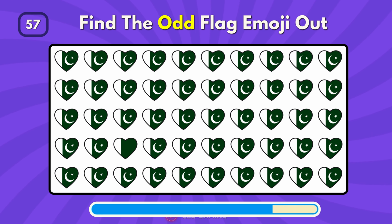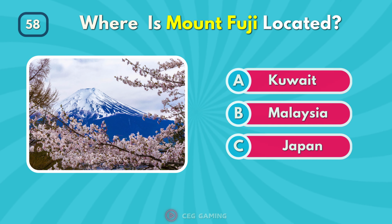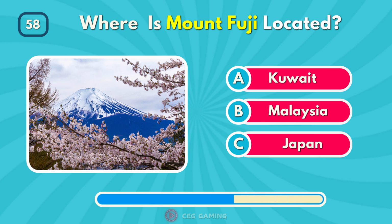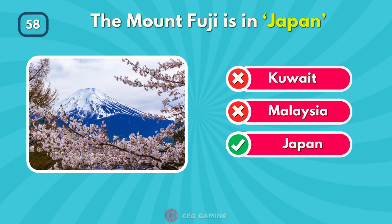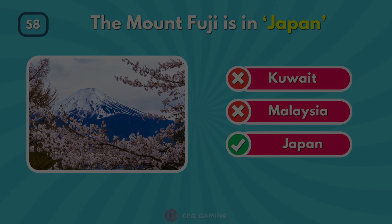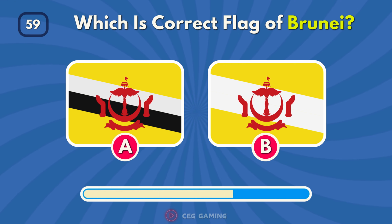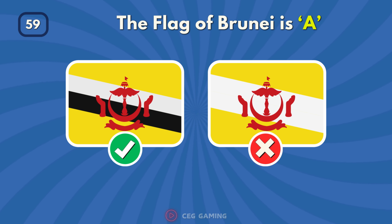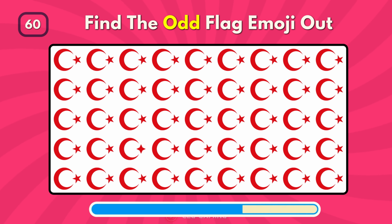Question 57. Can you identify the odd flag emoji? Question 58. Where is Mount Fuji located? Question 59. Guess the real flag of Brunei. Question 60. Find the different flag emoji.